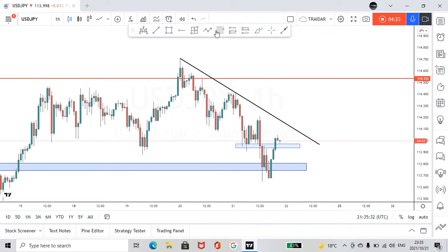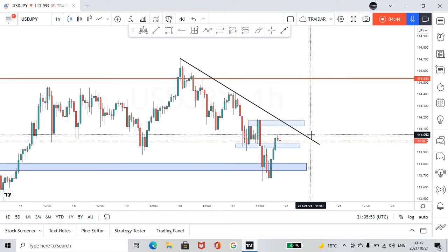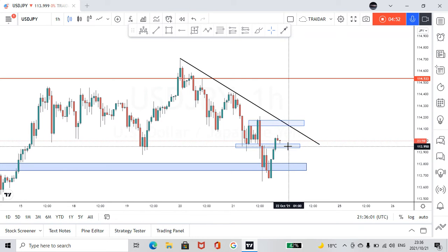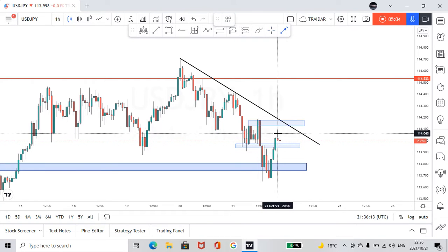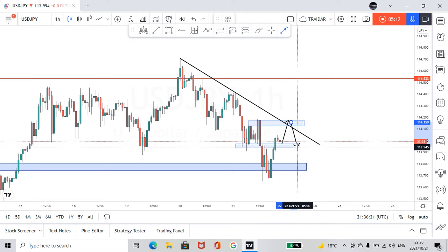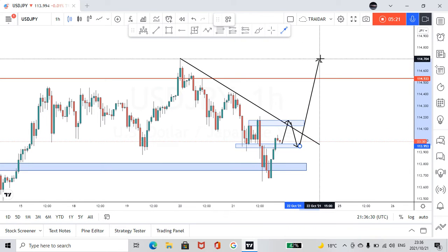So what I would like to see, guys, if we don't want to risk anything, is the market coming up here, at least touching this area, coming back down to give us a new higher high and a new higher low. Then we're ready to catch this move to the upside on the 90% rule.